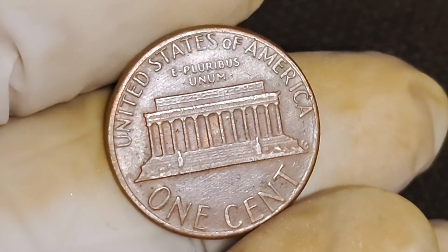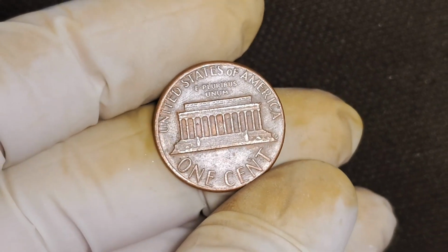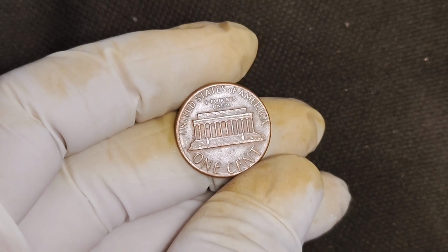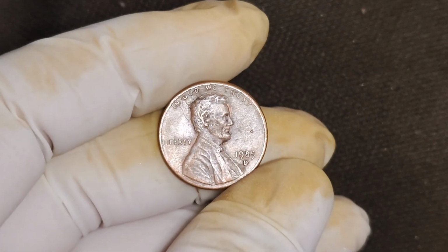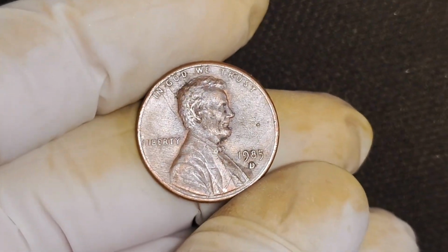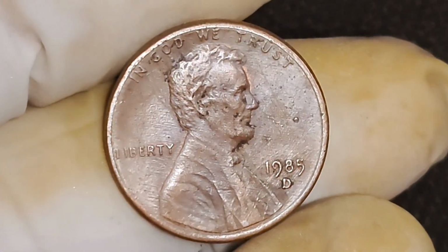Let's get started. Alright, let's break this down. The 1985 D Lincoln penny isn't just any old penny. It's a rare coin that could potentially sell for as much as $1.1 million in the right conditions. And, trust me, I know what you're thinking: there's no way my 1985 D penny is worth $1 million. Well, slow down there, my friend.